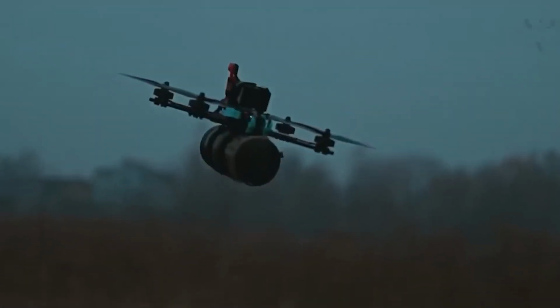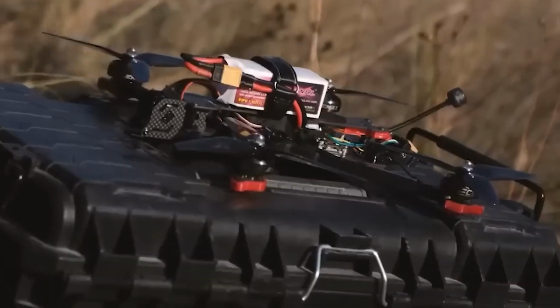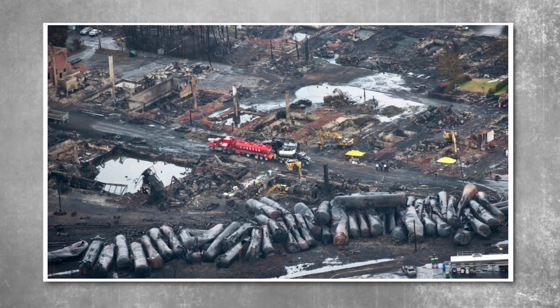The surrounding tracks twisted in the heat. Wooden rail ties disintegrated, and scattered metal from the explosion tore up the ground. Leaking diesel soaked into the soil, making the area a hazardous mess.